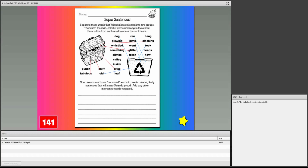So then down below, they take some of those words that they have wanted to put in their treasure chest, and they have to create a colorful, lively sentence or sentences using some of those words, and then adding some other ones. So in this case, the crisp leaves and crystal pond woods glowed in the moonlight, frosted with snowflake glitter. Let me see, I should have said frosted with fabulous snowflake glitter. I think I should have used my fabulous word there as well. The crisp is used, the glitter is used. All right. So it's, again, to encourage them, what can they write, what can they do, using some words, giving them something to springboard from to start with.